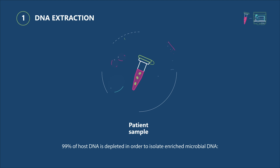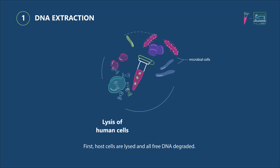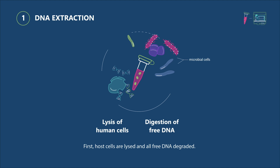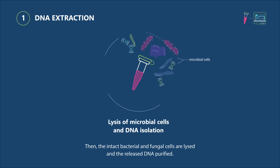99% of host DNA is depleted in order to isolate enriched microbial DNA. First, host cells are lysed and all free DNA degraded. Then, the intact bacterial and fungal cells are lysed and the released DNA purified.